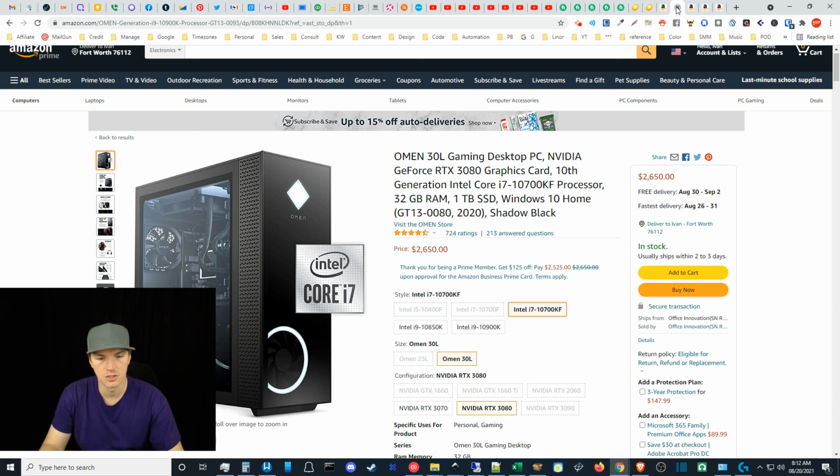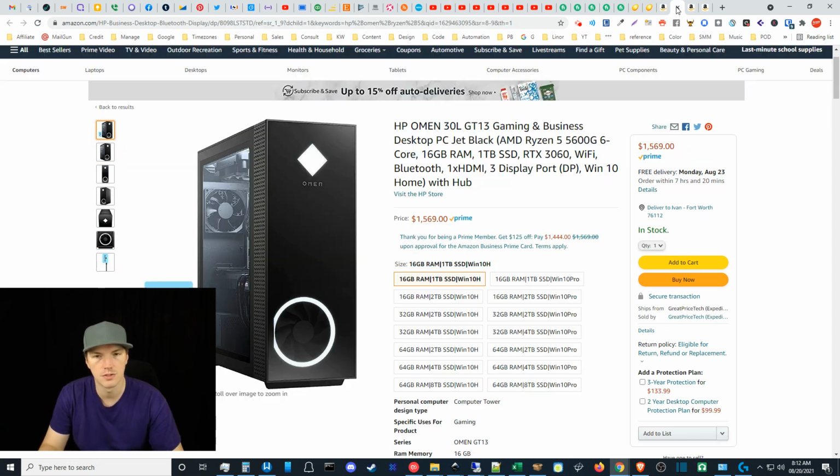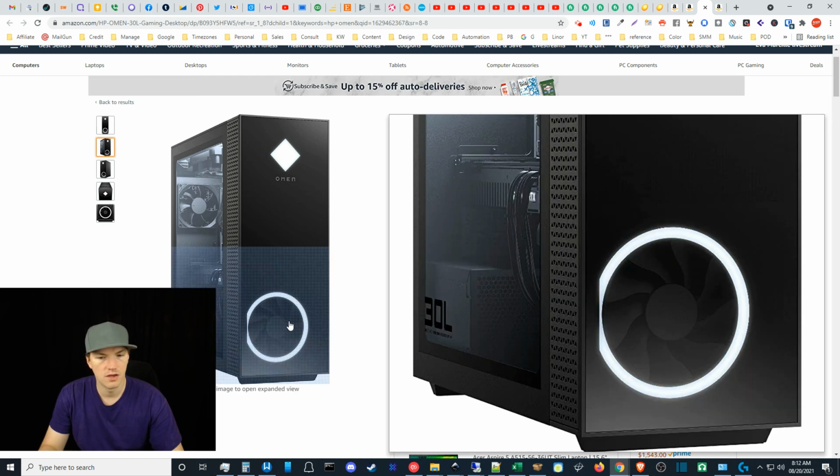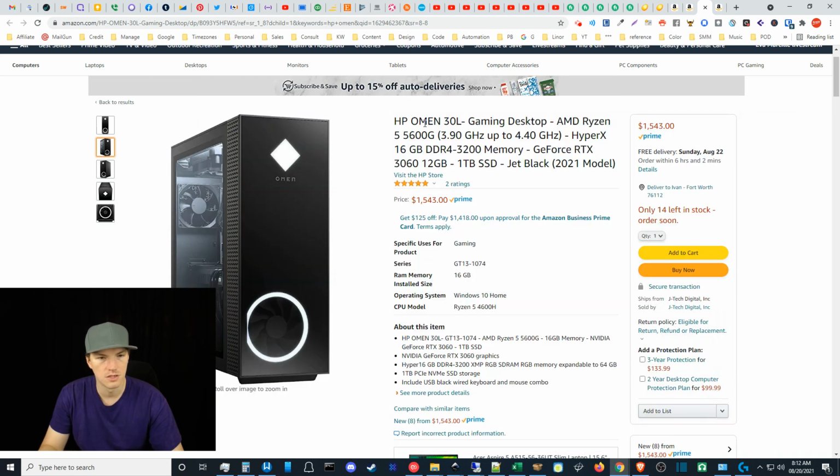And this is the Intel variation, which is much more expensive for some strange reason than the AMD variation. So this AMD Ryzen 5 variation is literally the exact same as this cheap machine that I showed you guys from the custom PC builder on Newegg. This one is $1,500. There's 14 in stock, $1,540 from some place called JTech Digital. And this one has the fan on the front of the tower. It's the 30L series, but it's the AMD 30L variation.